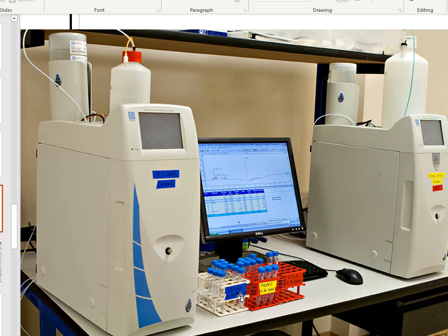These instruments, as you're seeing them here on the screen, are manual inject instruments. That's why you do not see any autosamplers on them. You can order autosamplers for Dionex machines. This table, in this particular laboratory, they just don't have any. All right, so that's kind of the current version of a Dionex that you would see in a laboratory.